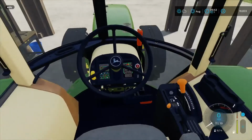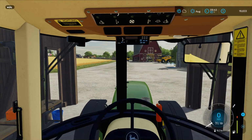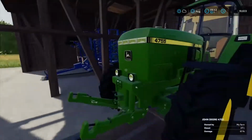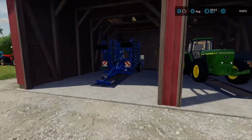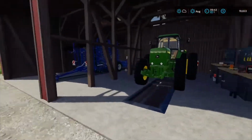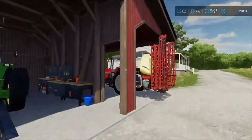Here, let's rev it up. Okay. Turn that off. Now, to my knowledge, it has 190 horsepower. So 190 horsepower. That would hopefully pull those. I know I'll pull the thing hooked up to it. Not sure about that, but I don't know.